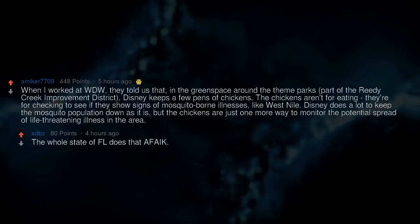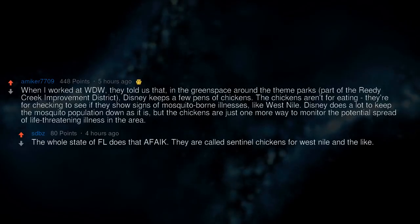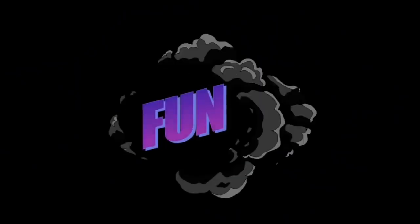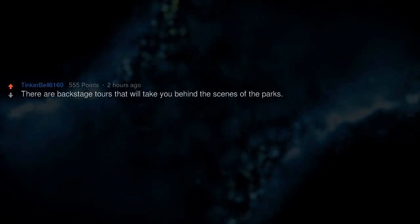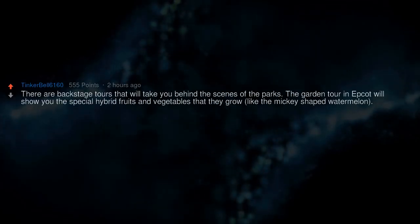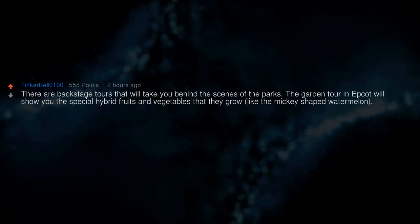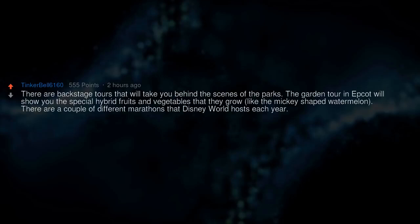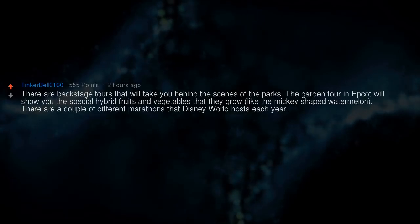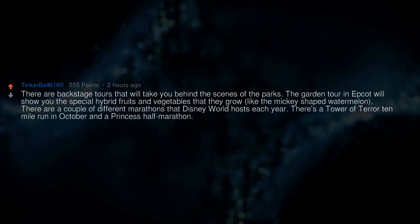The whole state of FL does that as far as I know. They are called sentinel chickens for West Nile and the like. There are backstage tours that will take you behind the scenes of the parks. The garden tour in Epcot will show you the special hybrid fruits and vegetables that they grow, like the Mickey-shaped watermelon. There are a couple of different marathons that Disney World hosts each year. There's a Tower of Terror 10-mile run in October and a Princess Half Marathon.